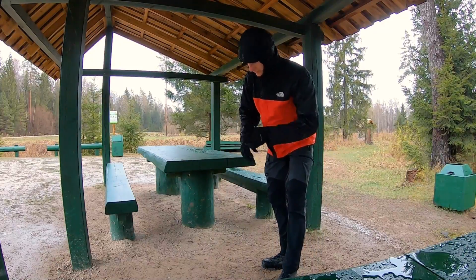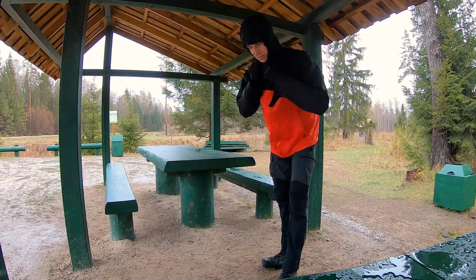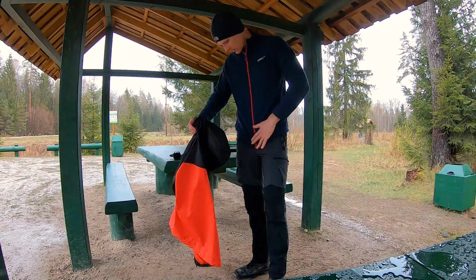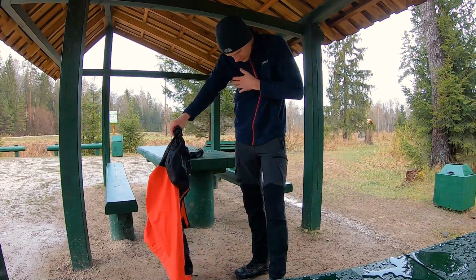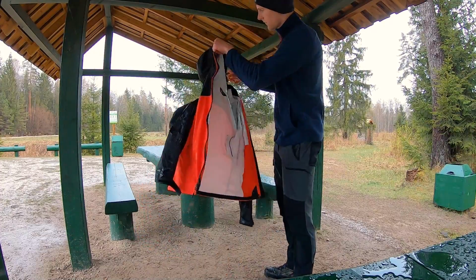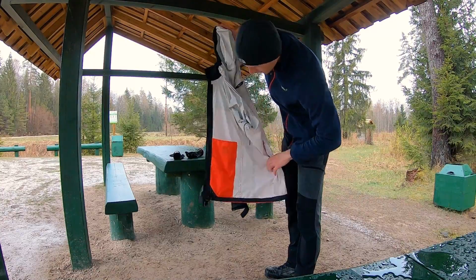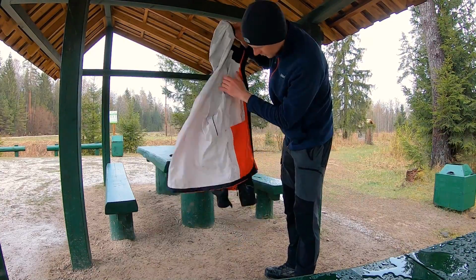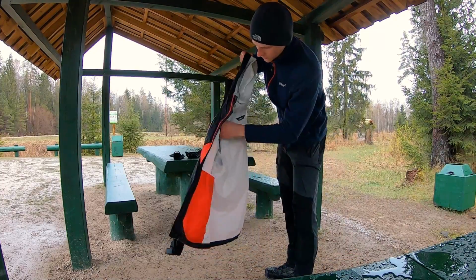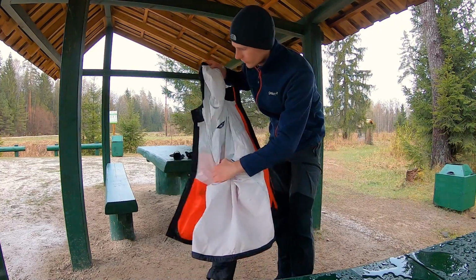Alright, so I've hiked for about 40 to 50 minutes with the Venture 2. Now let's take it off and see if I'm any wet. Okay, everything feels completely dry. The zippers, the sleeves, everything. Now from the inside, everything feels dry as well. The sleeves, yeah, everything feels completely dry. So both of these jackets are completely waterproof.